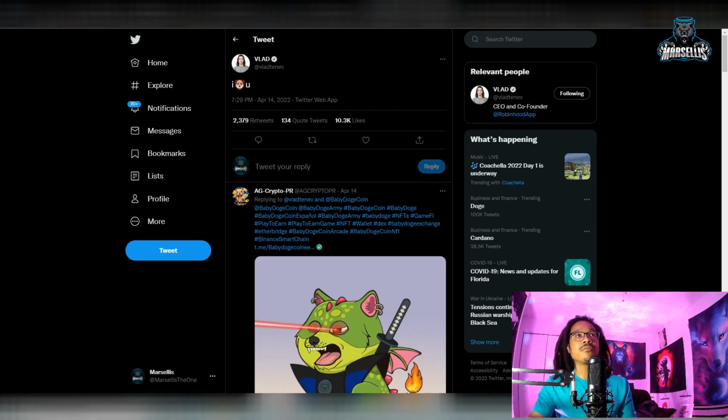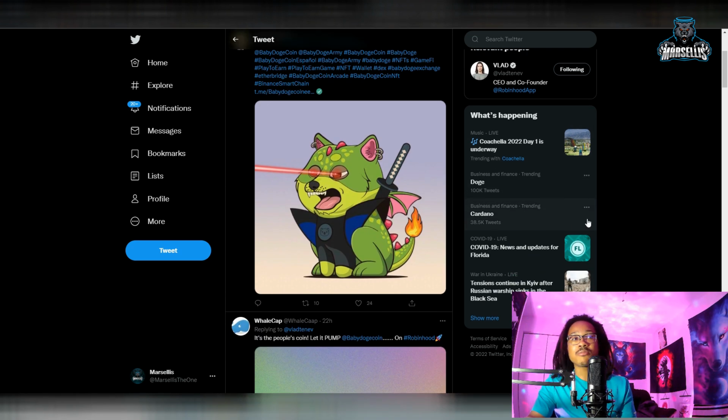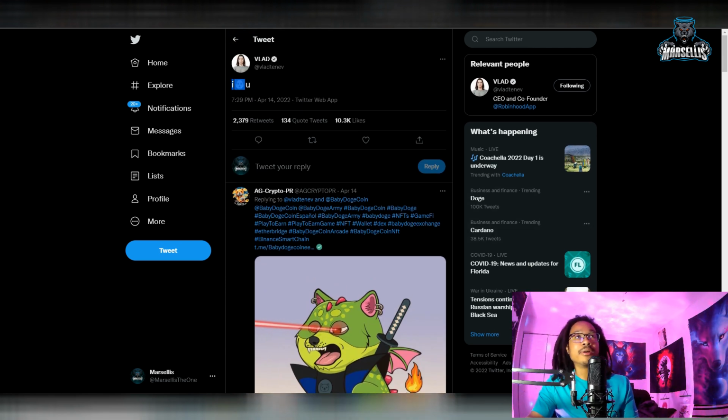But anyways, over here, Vlad Tenev, the CEO of Robinhood. Maybe this is him teasing baby Doge. He has a little bit of a picture of baby Doge there. Hopefully it's him teasing it. I'm not just gonna go outright and say that he's teasing it. Like, I don't know. This is an emoji that baby Doge uses all the time though. So maybe he's teasing it, maybe he's not, but it could be.